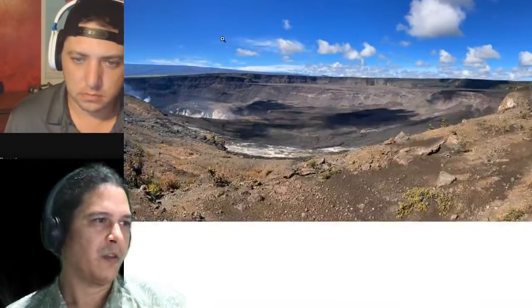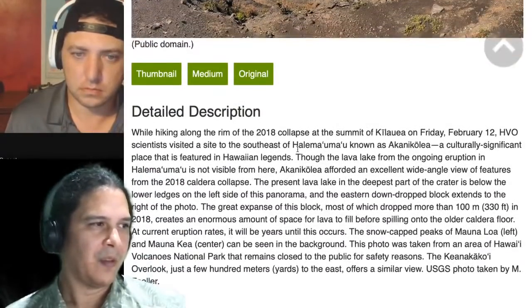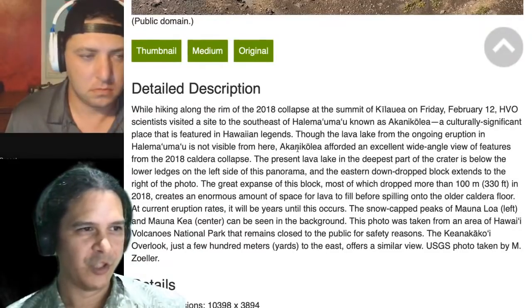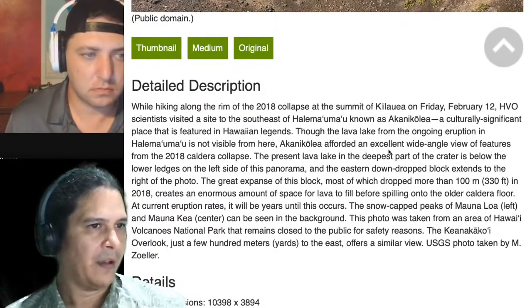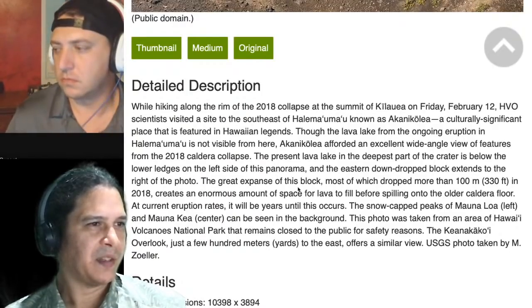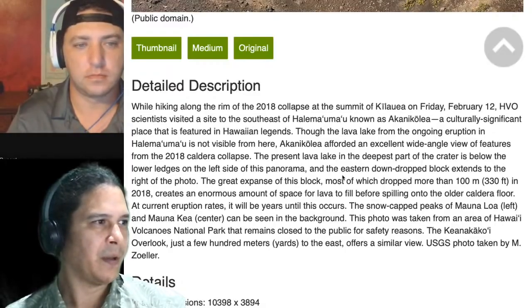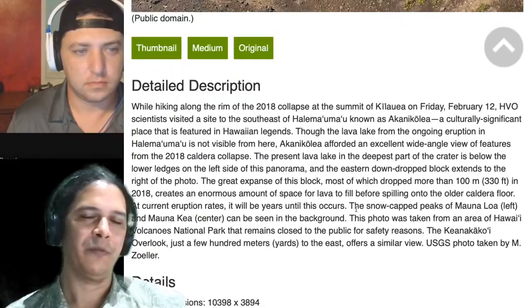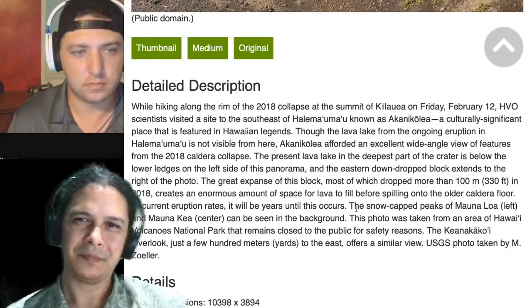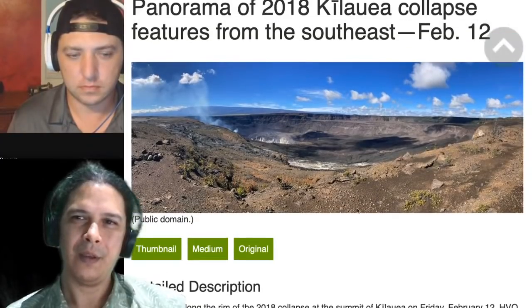And along those lines, they do note on here, kind of very slightly address the question that always comes in, right? The great expanse of the eastern downdrop block dropped more than 100 meters, 330 feet, and at current eruption rates, it'll be years until it could spill over onto the older caldera floor. There we go. Kīlauea.